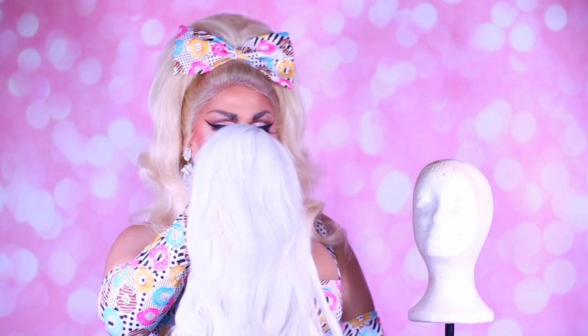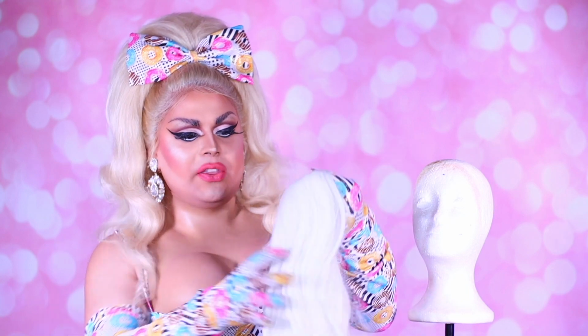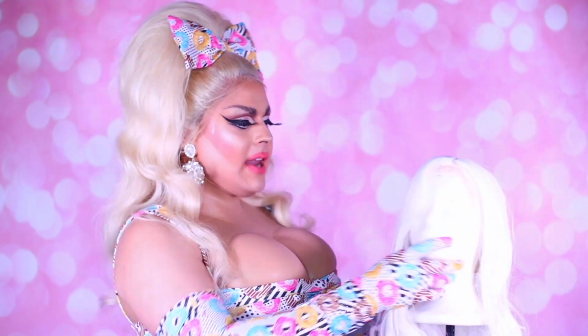Now, looking over this, it is a netting cap, like one of those very cheap costume wig caps. But the hair quality on it is actually not that bad. I'd say it's around the level of a very cheap cosplay wig. There's not a whole lot of tracks in it, which is why I'm going to tease it and double stack it for you today. We're going to see if we can get something fabulous out of this.